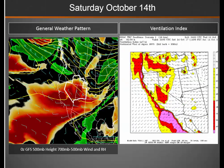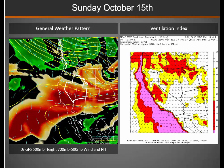Taking a quick peek further down the road as we go into Saturday. Dry air punches in, the storm system leaves Idaho and Wyoming, so we start warming up a little bit. Overall, still some good ventilation here on the right-hand side, except starting to decrease a little bit across Nevada. And as high pressure starts to build in, we'll see the upper level winds decrease a little bit. Overall dispersion starts to decrease as well, especially across our northern areas.